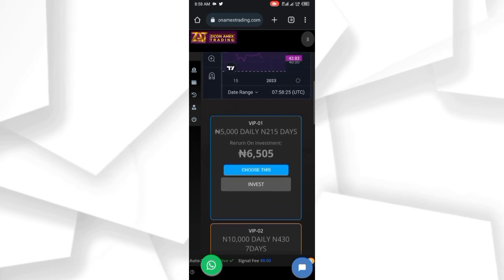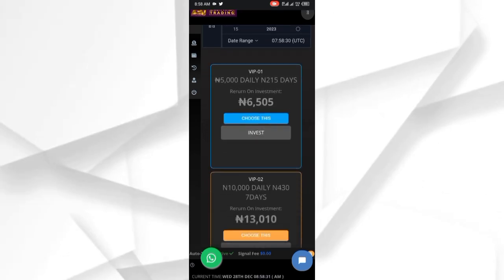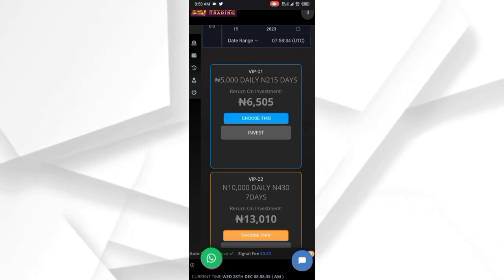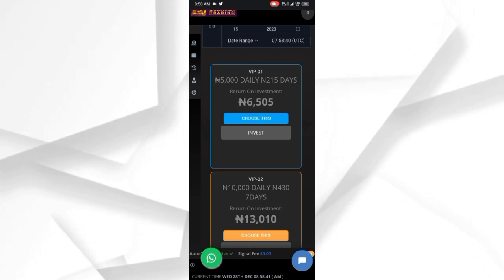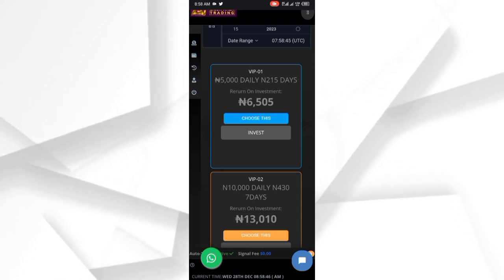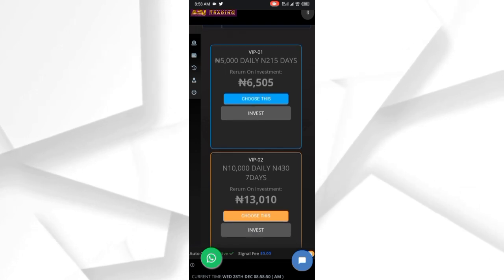This is the investment plans, and as you can see here, this is the VIP one, which is 5,000 naira. Daily you're going to be getting 215 naira, and at the end of the 7 days, because all plans here are 7 days, you are going to be getting your 5,000 naira and also your 215 naira times 7. That is actually 6,505 naira.